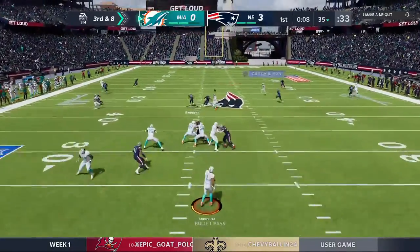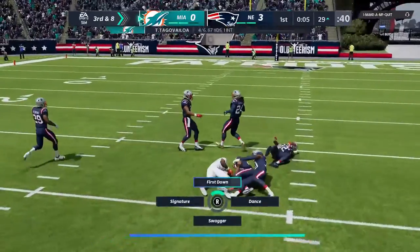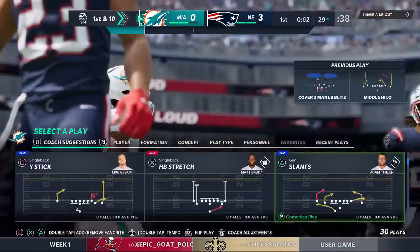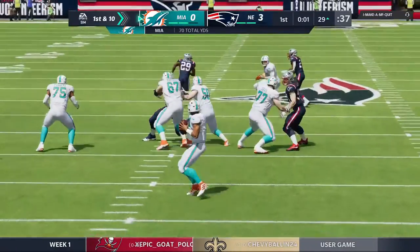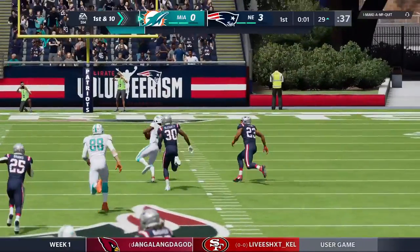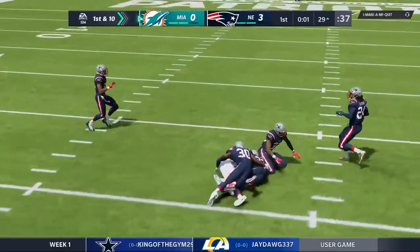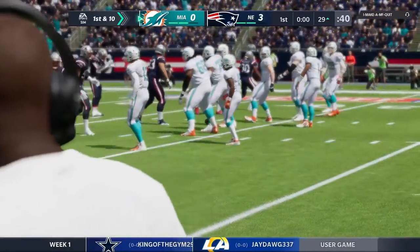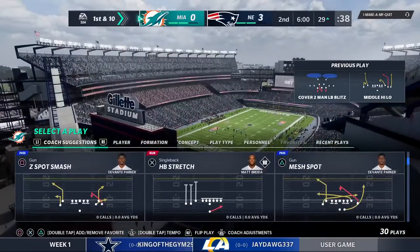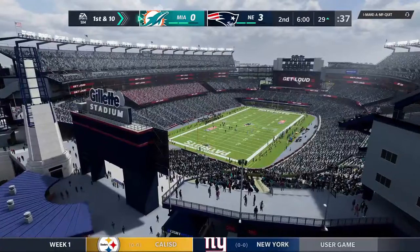Tagovailoa working out of the gun. He's got a man complete. And he is going to have the Dolphins first down as they're able to get the third down conversion. A big play there for the Dolphins. 37 yards. First down. So into Pats territory now. Here's first and 10 as they're down to the 29-yard line. 3-0 after one on EA Sports.